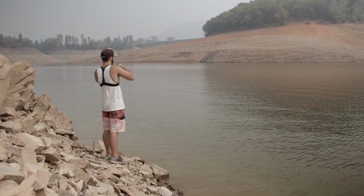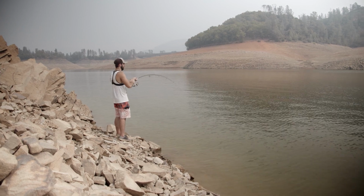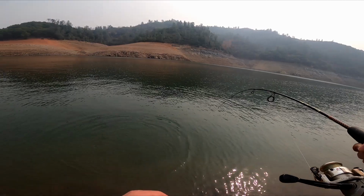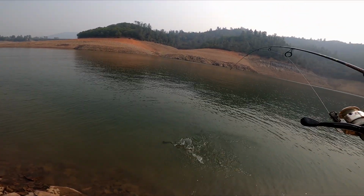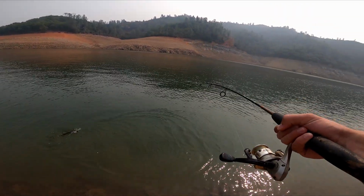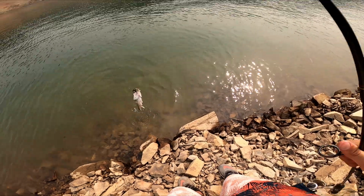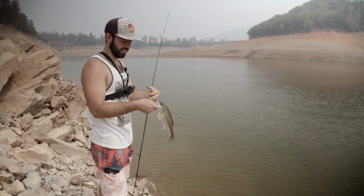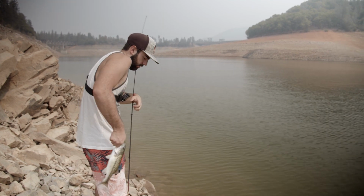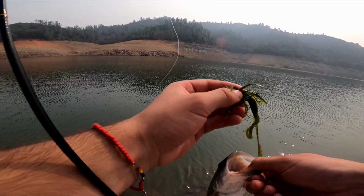Oh, there we go. Fish on, fish on. Oh my gosh, he might be kind of big. Dude, this might be a big fish. Oh my gosh, I think it is. Bro. Oh, he's not huge, but he's pretty decent, bro. He's kind of heavy, so we're gonna grab the line. Ow, his teeth hurt. Dude, there we go.